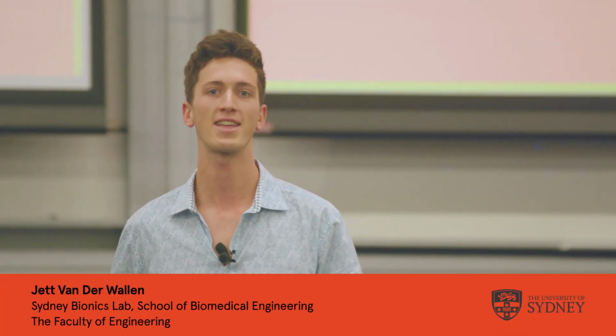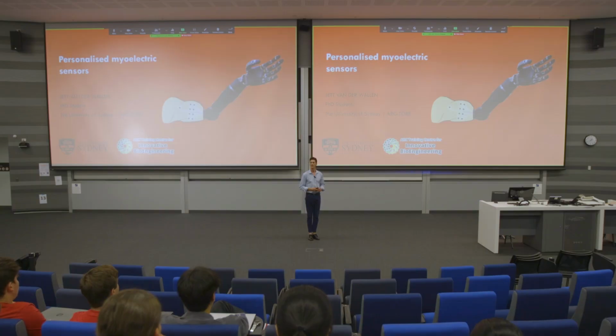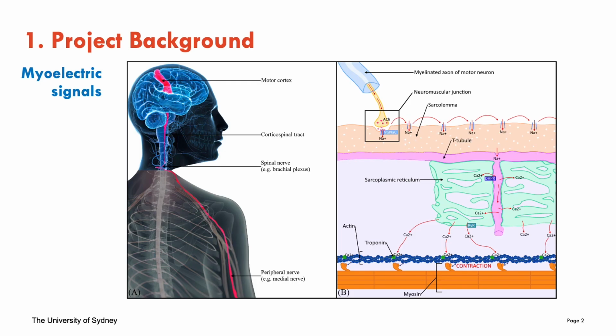So I'm Jed Vanderwallen. I'm in my second year of my PhD, and I'm looking at personalized myoelectric sensors. So unlike the others, I'm actually in the electronic side of biomedical engineering. But I also implement a bit of 3D printing, which makes it a little bit innovative, but also cool. So I'll just do a bit of project background. I've thrown a few words out: myoelectric is one, and sensor.